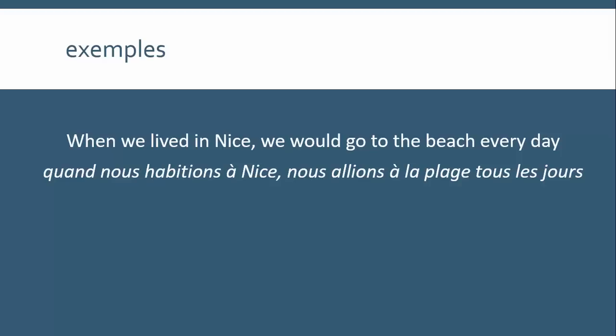The point is that both verbs habiter and aller here are in the imperfect. When we lived in Nice in the past for an undefined period of time, we would go to the beach every day. Don't think it's a conditional. Okay, this is a regular action in the past. Every day we went to the beach. So A, the use of would in that sense of habitual action, but also the use of tous les jours. Remember earlier on we spoke about those triggers. Tous les jours is a trigger of the imperfect. So in both of these clauses you need an imperfect.